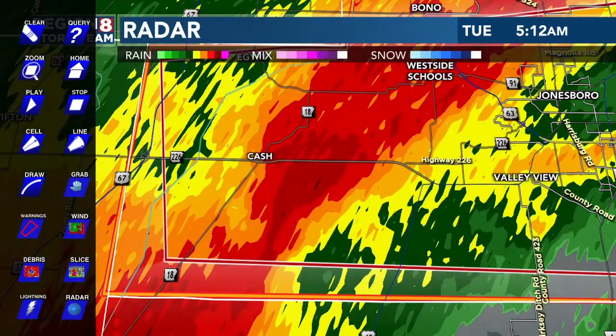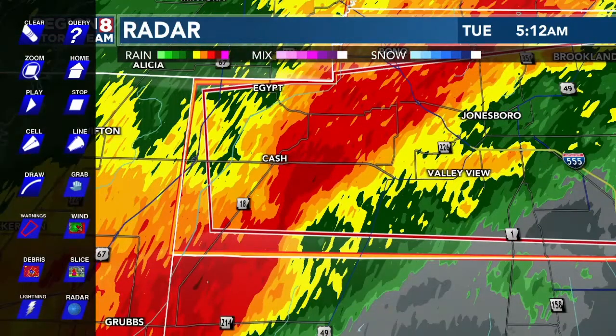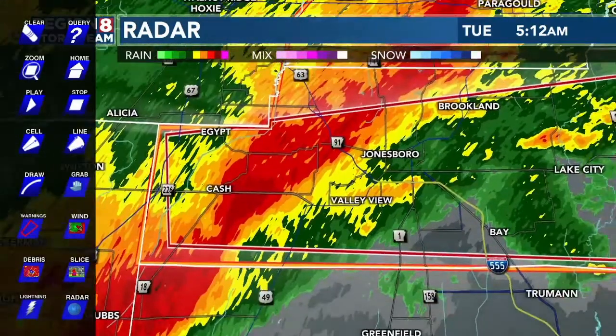Here at the station, we've got very, very heavy rain. Haven't heard much thunder, but very, very heavy rain continues to fall from Brooklyn all the way down north side of Jonesboro, west side of Jonesboro.